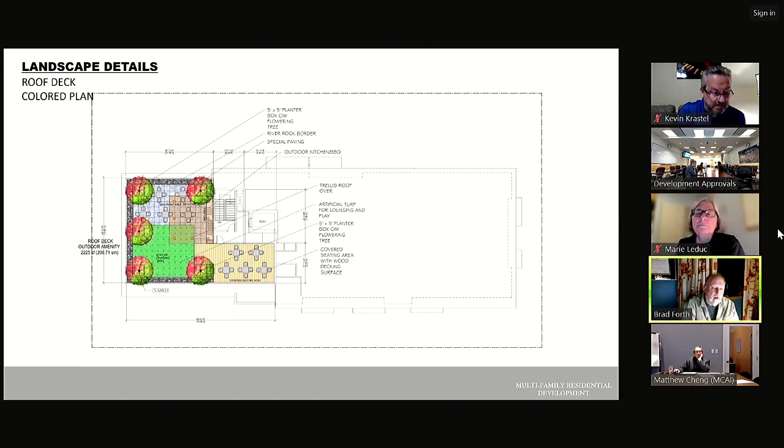We have a covered area with an outdoor kitchen and a combination of some synthetic turf and some decking to give a variety of surfaces that people can use for either sun tanning or socializing and outdoor dining, or just in groups. And you can see there's quite a large space that would accommodate a number of outdoor movable tables and chairs. And that's it for the landscape plan.